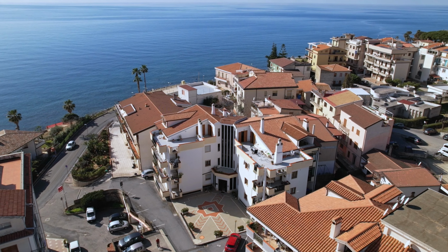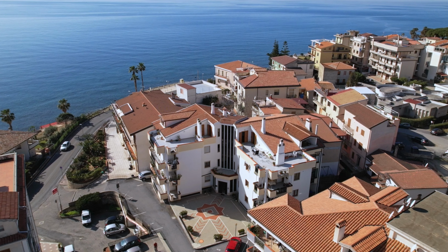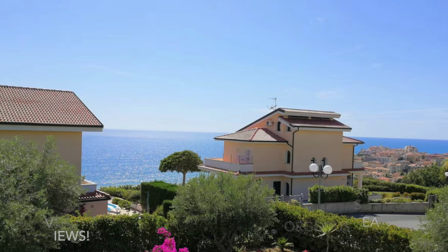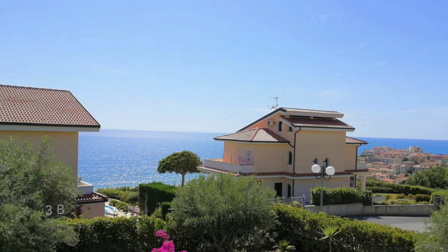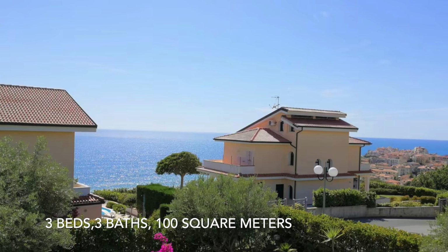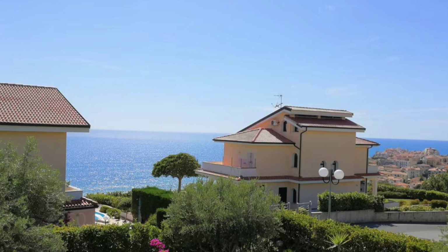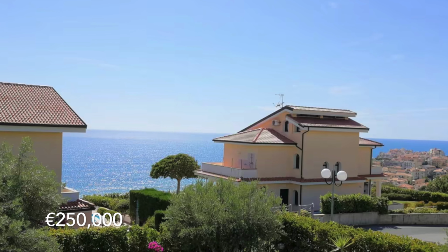On the ground floor, there's a living room with kitchenette, bathroom, and a large porch with garden. On the first floor, two bedrooms and a bathroom and a porch, and a terrace with splendid sea views from which you can enjoy magnificent sunsets. And on the second floor, there's a bedroom, utility room, and a bathroom. The place does have its own heating and is ready to go.